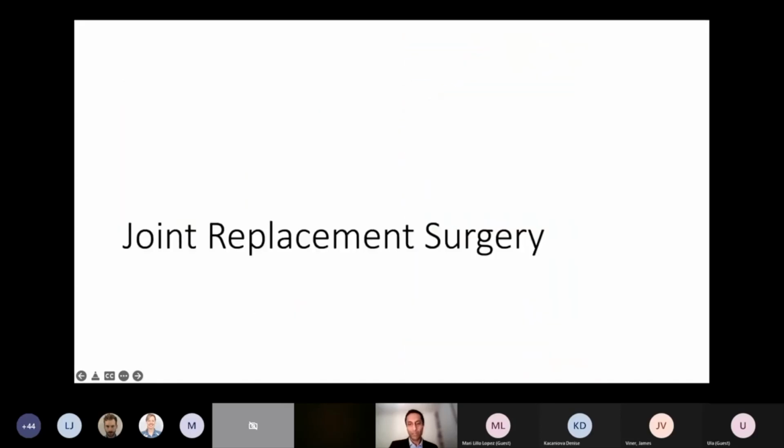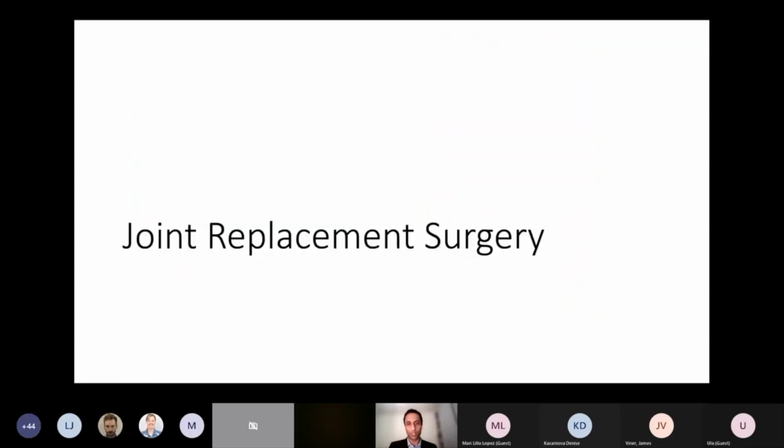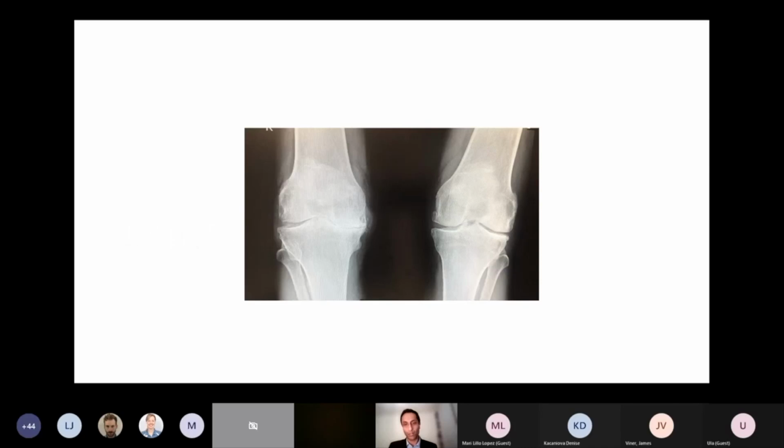Brilliant. So that's been really effective, and that's the sort of thing that one can do, but this is challenging to do. So having spent most of my time today talking about preservation surgery, it's important to know that the fallback option is joint replacement surgery if required in the right patients.